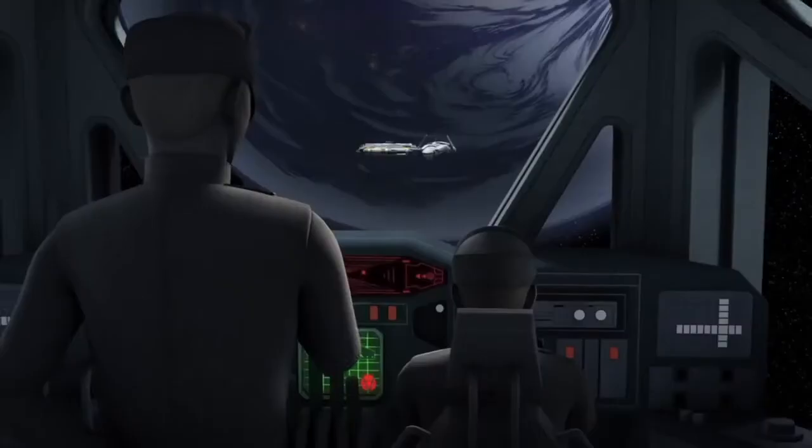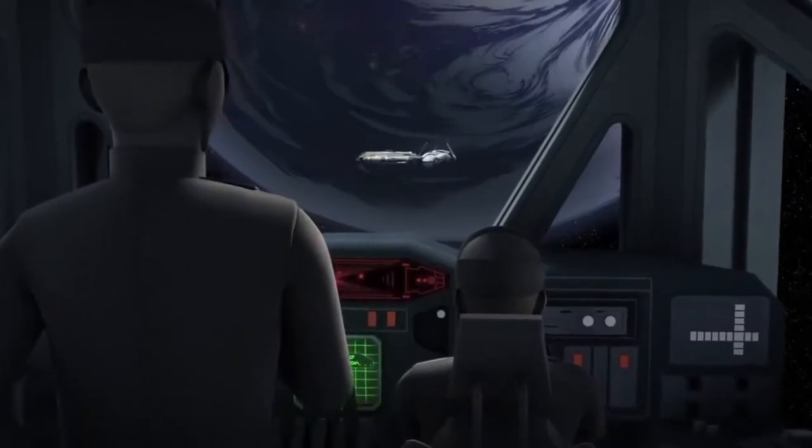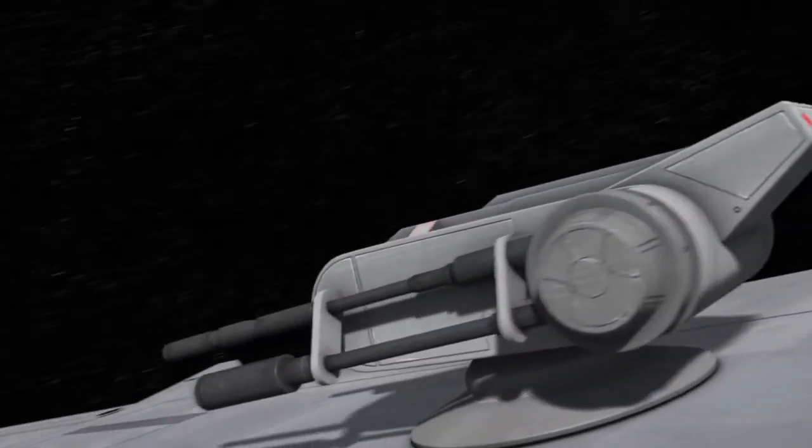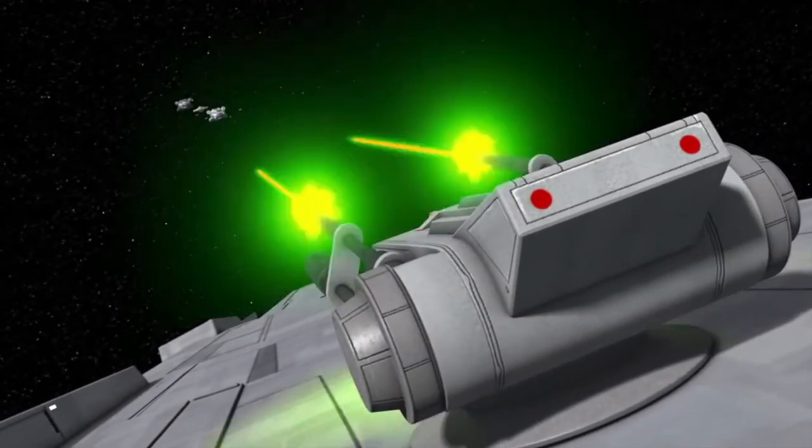So, the Arquitens-Class Light Cruiser is a 325-meter long, well-rounded light cruiser utilized by both the Galactic Republic and the Galactic Empire. It was sporting 4 heavy turbo lasers, 4 quad laser cannons, and 4 concussion missile launchers. On top of this, it could carry a complement of up to 3 TIE fighters. This armament made it a fairly well-rounded ship.